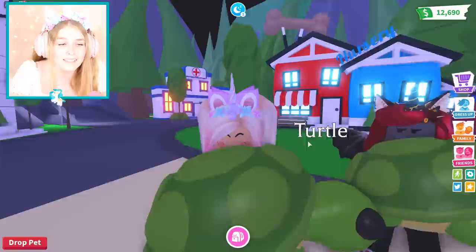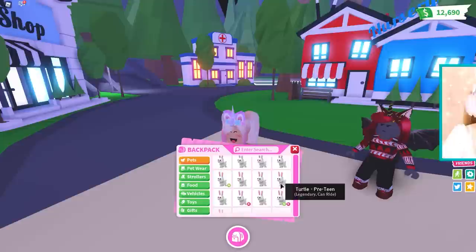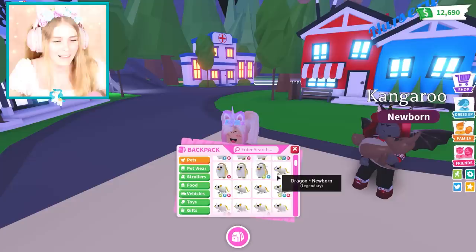That is so cute. The kangaroos as well, right? The kangaroo. Oh my god, yes. The kangaroo as well is pregnant, apparently. Let me see if I have one. Okay, I have one right over here. Oh my god. This one is so adorable.